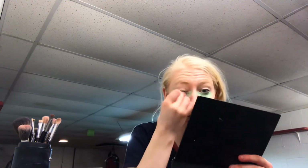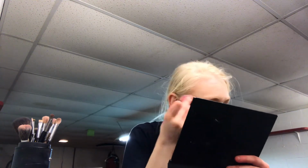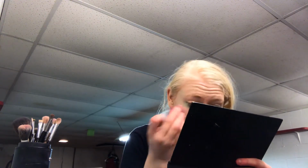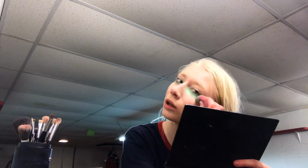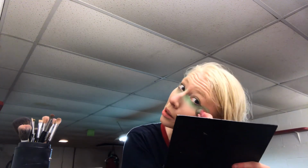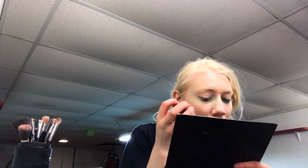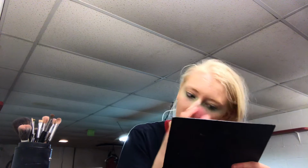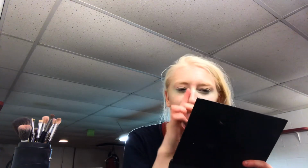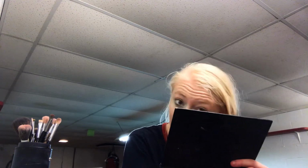So what I do is I use my pointy side for foundation and stuff, and then this side for this because I want to smooth it out. If my makeup's burning me, should I replace it? Let me know in the comments. Ellie, what do you think?